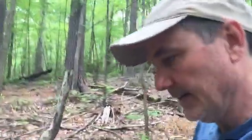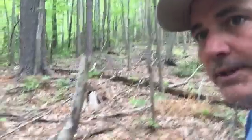Keep your eye on that guy. Let's see if he's still there when we get around the other side of this tree. Huh. I thought I heard a growl too.